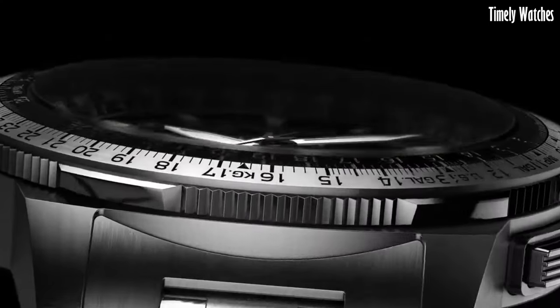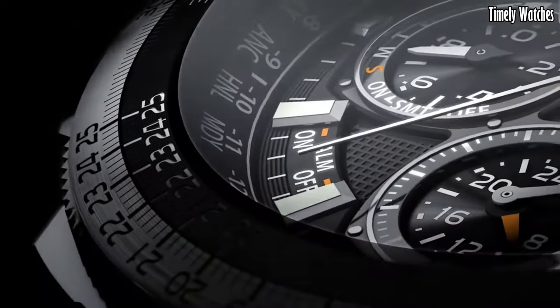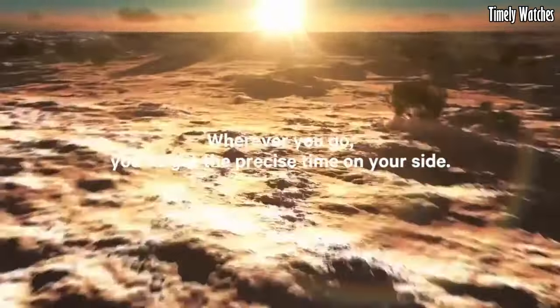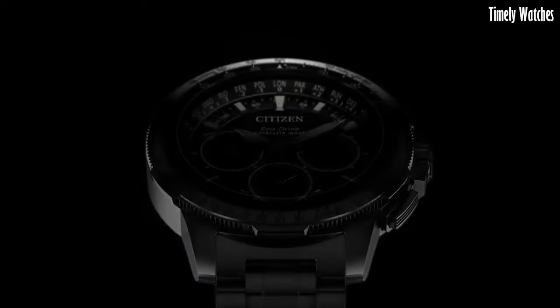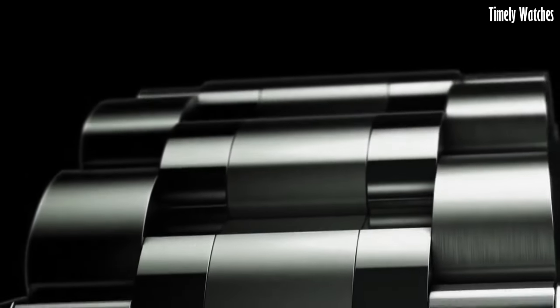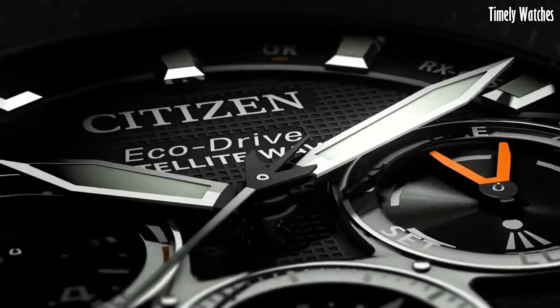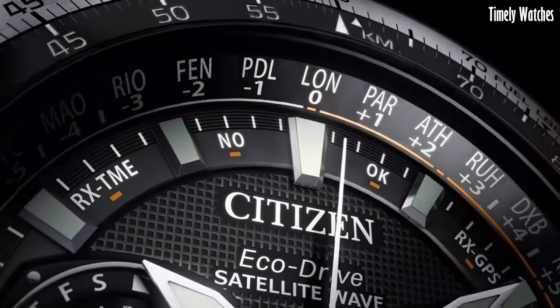The watch's sleek stainless steel construction exudes sophistication, while its luminous hands and markers guarantee effortless readability. With world time functionality, perpetual calendar, and water resistance, the Citizen Eco-Drive Satellite Wave Watch is an embodiment of high-performance precision and sustainable watchmaking, designed for the discerning globetrotter.